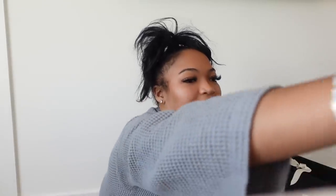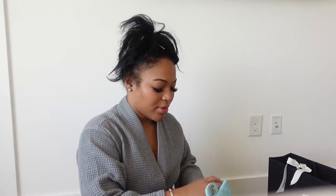There's not really much to clean because I try to keep up with my house, and there's not even a lot of furniture.